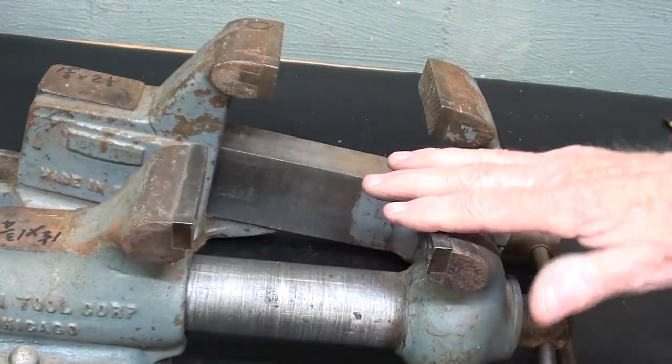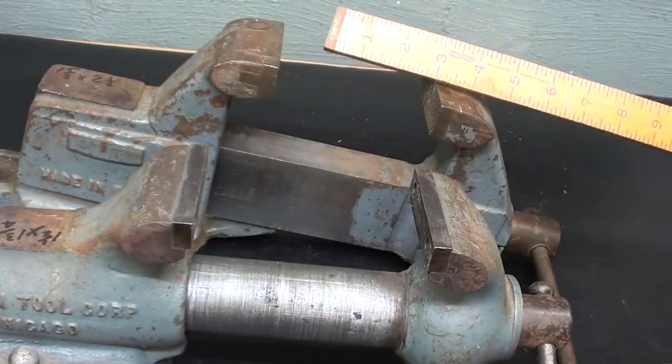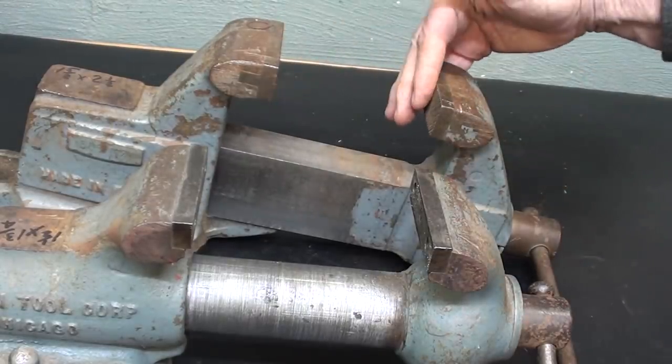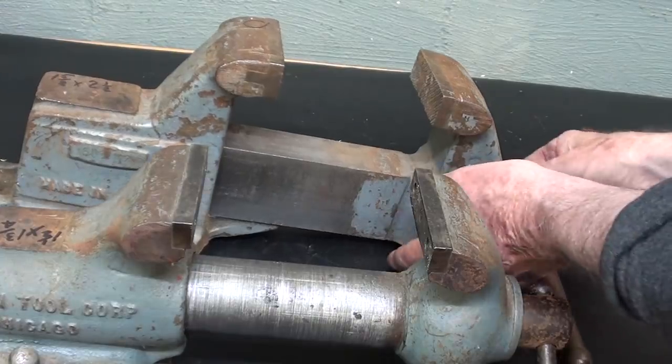Both brands open to about the same distance, which is 4.5 inches. And maybe this is a little less. Well, it's hard to decide just how far out you can bring these before it either falls out or lacks strength or could be damaged. But I would say they're about the same. Maybe I just didn't move this one out far enough.